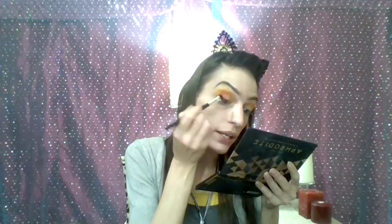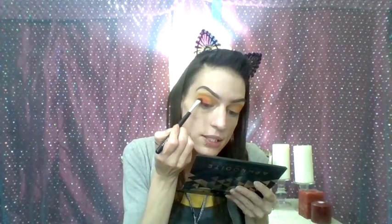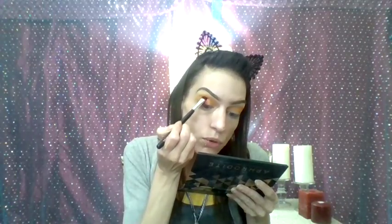Ooh, okay. See, I am having problems with this red as well, which is fine because manufacturing a red shade does come with some issues. So either it will skip and you'll have to really work at it. Like, see, I placed it here and now I have a little spot right here. So no issue there. We can just add a little bit more product and then blend it out at the ends. So I'm only coating the outer portion of this.